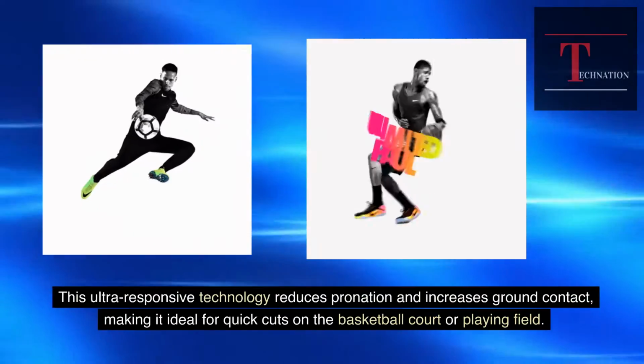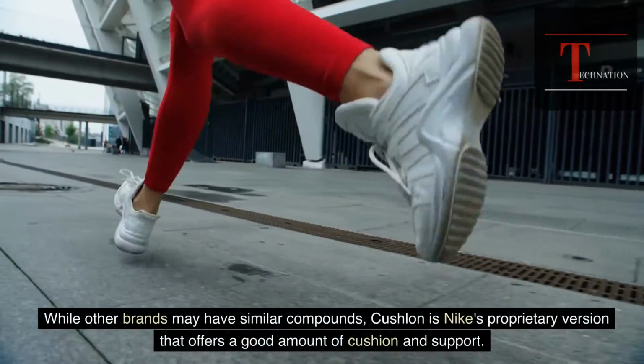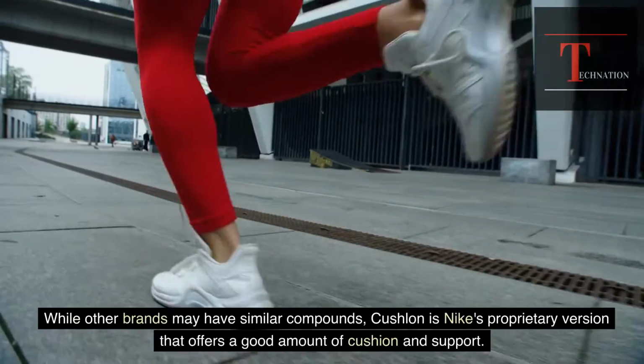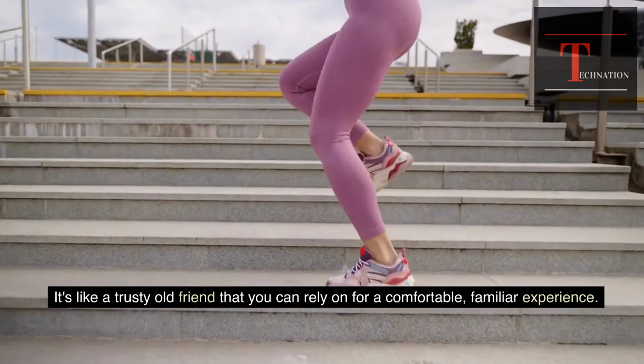Cushlon is Nike's go-to foam compound for a comfortable ride across all sports. While other brands may have similar compounds, Cushlon is Nike's proprietary version that offers a good amount of cushion and support. It's like a trusty old friend that you can rely on for a comfortable, familiar experience.